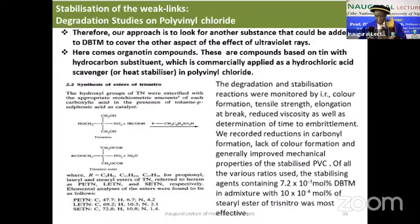The degradation and stabilization reactions were monitored by infrared, color formation, tensile strength, elongation at break, reduced viscosity, as well as determination of time to embrittlement. We recorded reductions in carbonyl formation, lack of color formation, and generally improved mechanical properties of the stabilized PVC. Of all the various ratios used, the stabilizing agents of 7.2 × 10^-3 mole percent DBTM in admixture with 10 × 10^-4 mole percent of stearyl ester of tris nitro was the most effective.